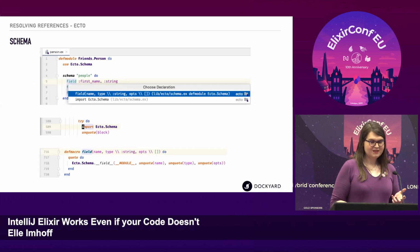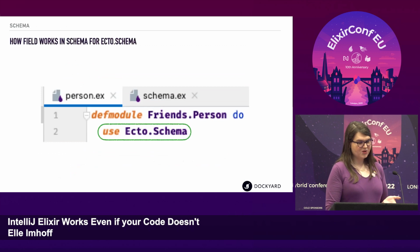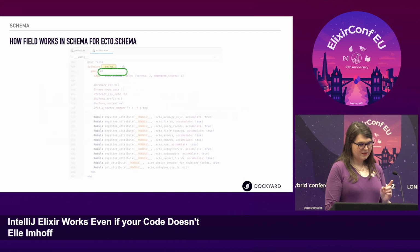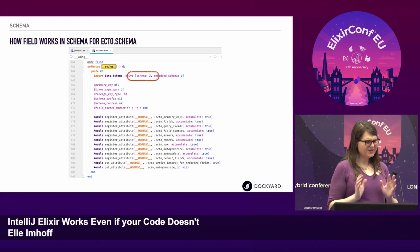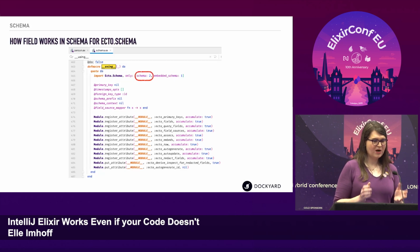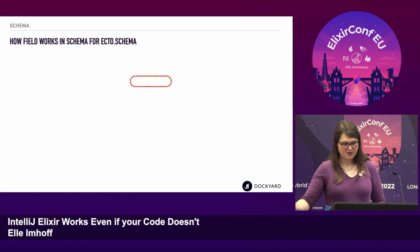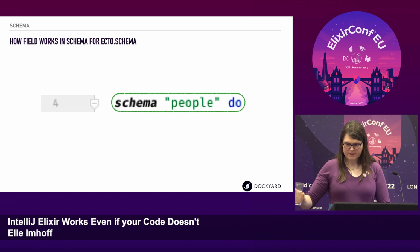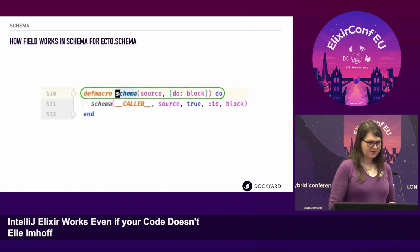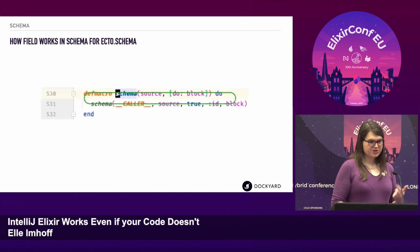For Ecto schema, field can be resolved to either the import or the macro definition. You're probably thinking, what's so impressive about that? Field is just a macro. Well, how field works in schema is that use Ecto.Schema calls Ecto.Schema's __using__, which imports Ecto.Schema. But that's only importing the outer schema DSL. Where is field coming from? When you do schema do, it calls the schema macro, which calls the schema function.